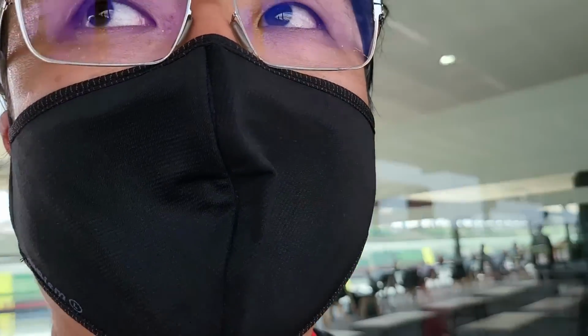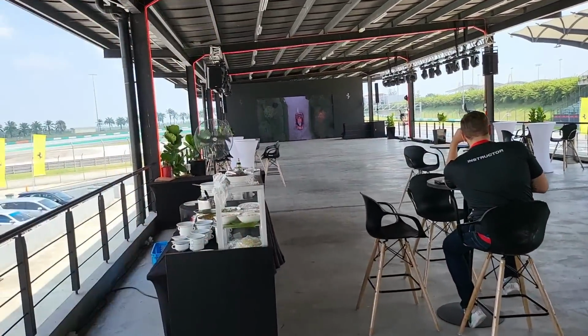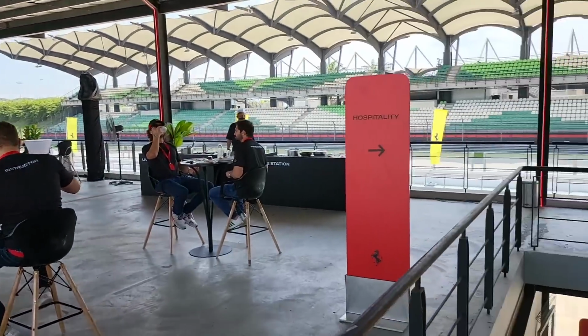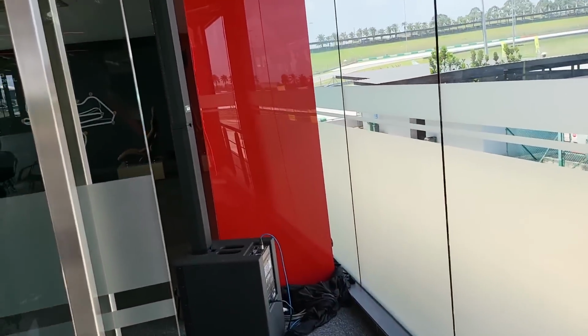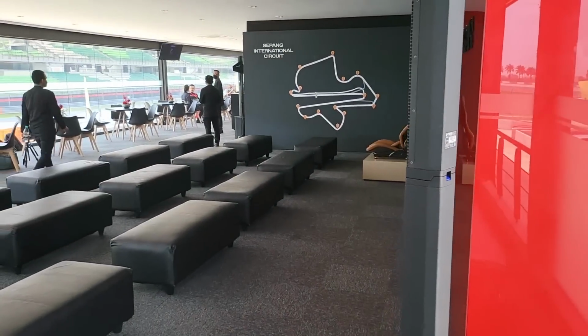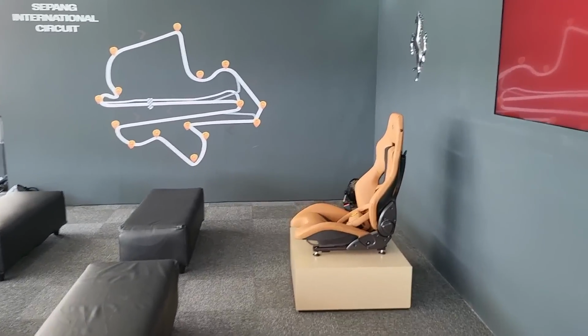And the GTS version is actually hidden behind that screen, but today they will show the customers first, the potential customers first. For us media, we will come back on Wednesday to witness the launch, right?